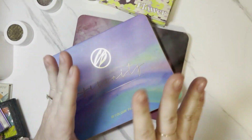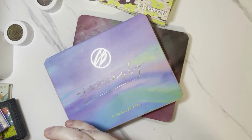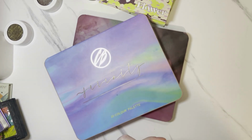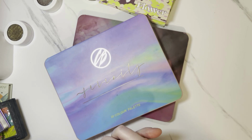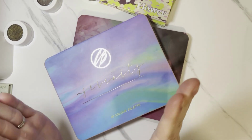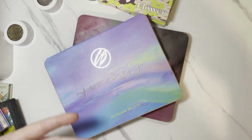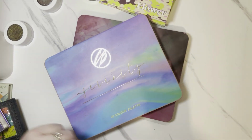So that is everything in my current collection which fit the theme of spring. Make sure that you comment down below if there is a palette that you have in your collection that would also fit within this. Do I need to check another palette out? You know, I'm always down for that.